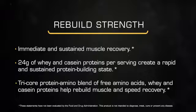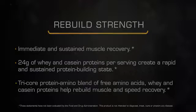But we also know that you don't just finish a workout and your body's done, back to normal. You need some support for hours after your workout. And that's where the casein protein really comes into play because it's utilized by the body much more slowly, so it helps support a sustained recovery. So you've got your 24 grams of protein, you've got it with some good quality carbohydrates, and you have a good blend of dairy protein that's gonna help you with immediate and sustained recovery.